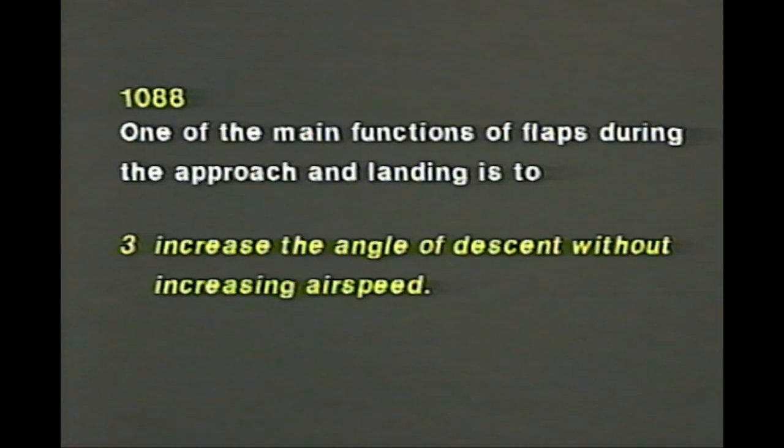Question number 88. One of the main functions of flaps during the approach and landing is to? It's answer 3. To increase the angle of descent without increasing airspeed. And when do you use flaps most of the time? Mostly just in the approach phase or for takeoff. So you use the flaps to decrease the takeoff roll on takeoff, and then on landing to slow down and to get down without increasing speed on takeoff or on the landing phase.